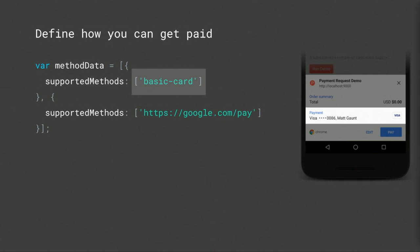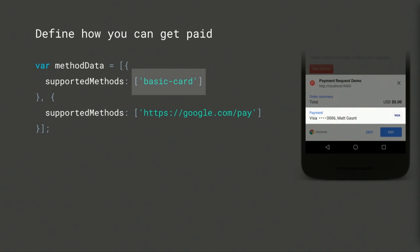Basic Card is a great fallback mechanism, and it's your way of telling the browser, hey, if it looks and feels and functions like a piece of plastic in someone's wallet, it probably maps to Basic Card. So it's your way of saying, I accept any of these forms of payment. I don't show it here, but there are ways to get more nuanced than this as well. You can say, I only accept debit cards, or I only accept credit cards from these three networks. All of that's totally possible.